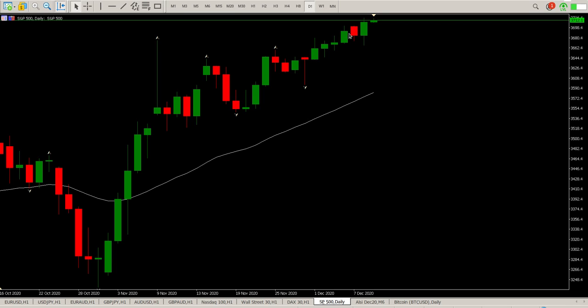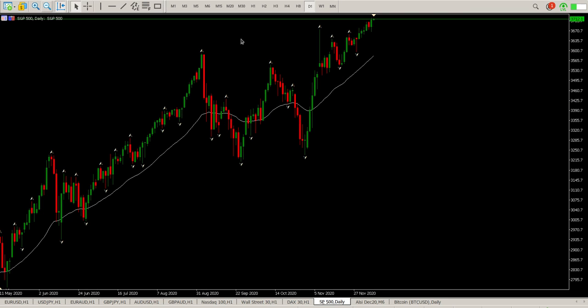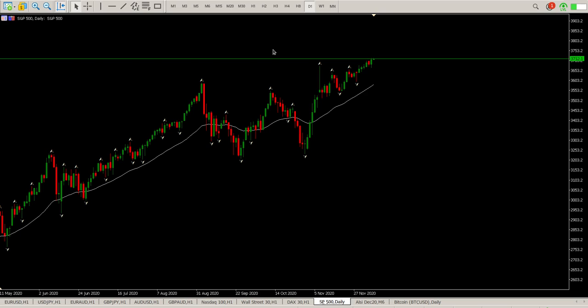Typically when you see that, you normally expect at least one or two continuations to the downside, and then another attempt at a high, and that's how double tops brew. But this trend is really strong, and you can see the buyers are coming in on every single pullback at the moment. So that didn't really play out, and we broke below the low of the previous day, and then the buyer stepped in.